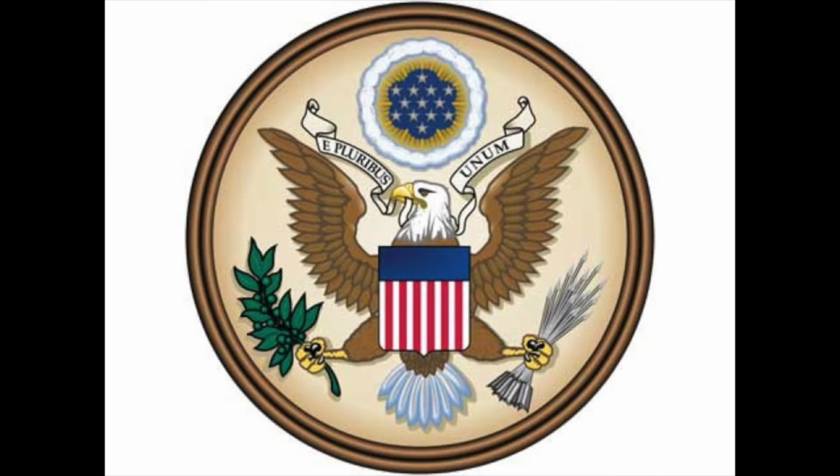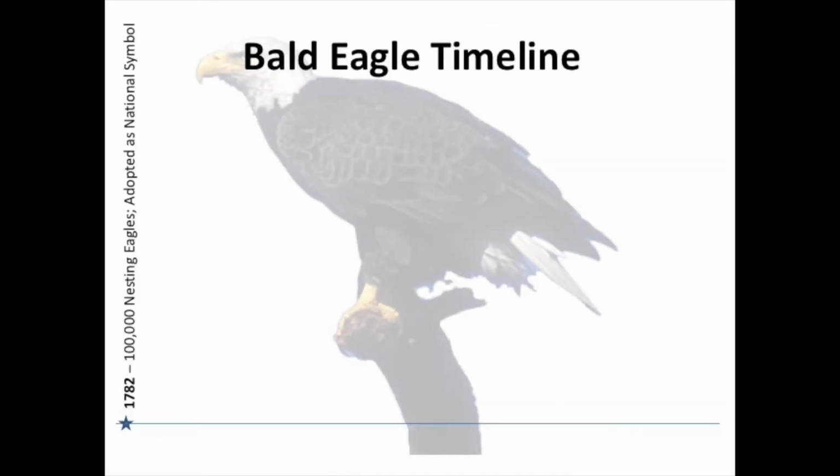So our story starts actually way back in 1782. This is the year that the bald eagle was adopted as our nation's symbol. The United States was home to over 100,000 nesting pairs of this majestic bird. However, bald eagles were already starting to suffer from hunting and habitat loss early on in our nation's history.